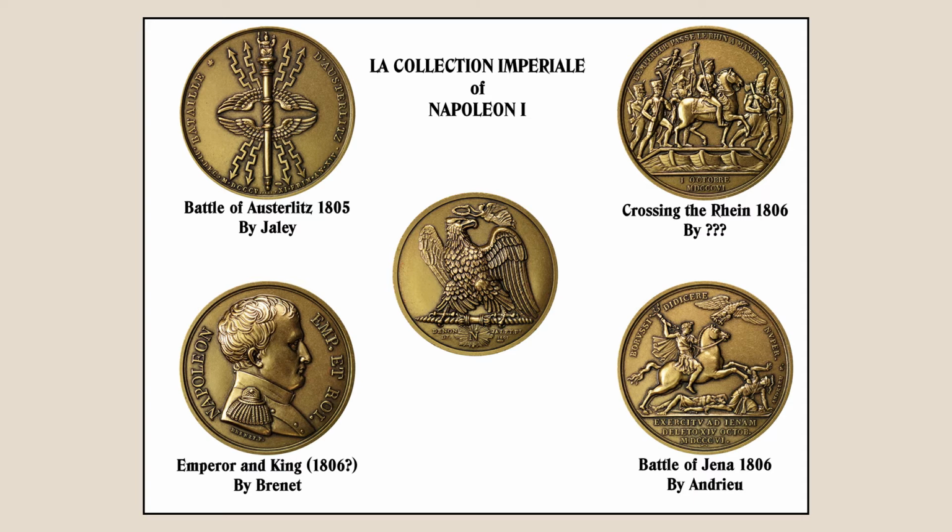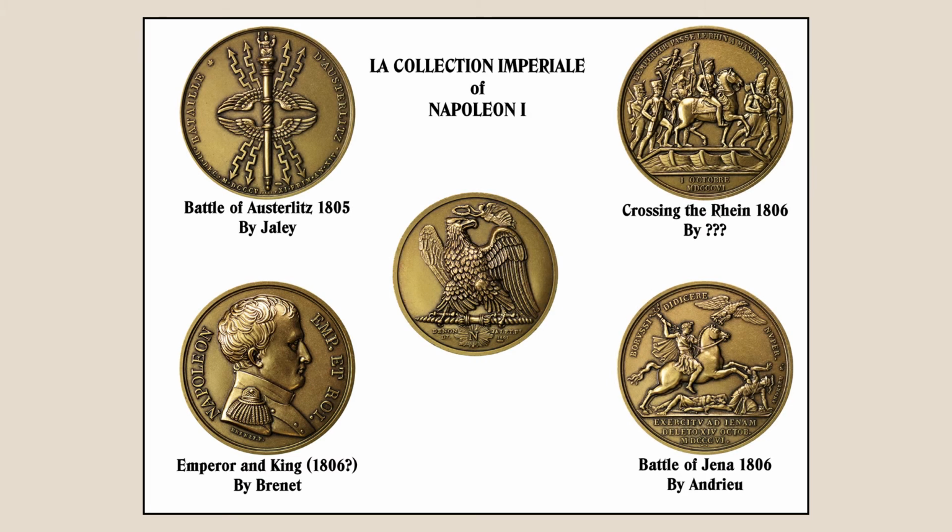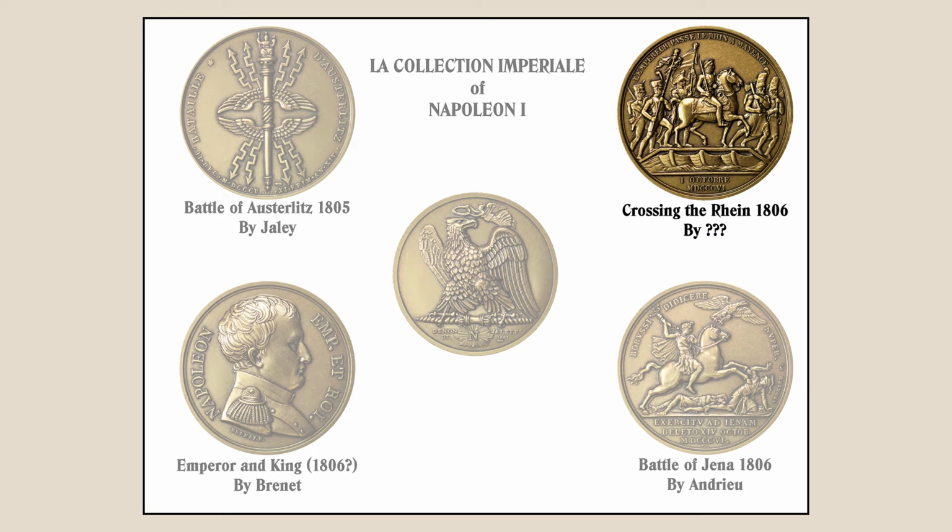The Confederation of the Rhine was established after Austerlitz, comprising the conquered German states and the Austrians. Napoleon had a habit of absorbing conquered armies into his own, just like the Romans did. The Confederation effectively ended the Holy Roman Empire, which consolidated Napoleon's power and ascendancy over Europe as emperor and king. Although the Rhine had already been crossed the previous year, this medal was issued to commemorate that event.